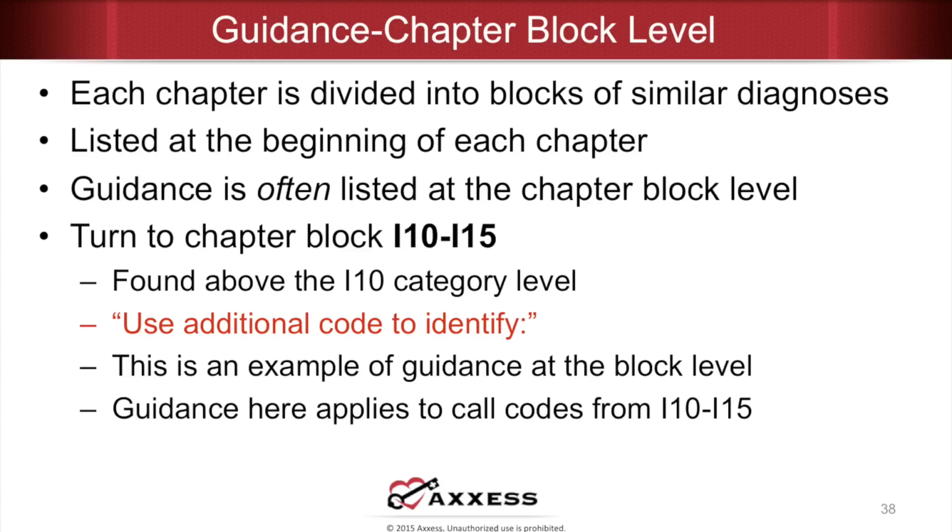So we've double checked now in the tabular. We are going to code maybe an I-11 code. We have to flip back to the chapter block level, I-10 to I-15, and lo and behold, there is some guidance that applies to this code I-11 that we're choosing.